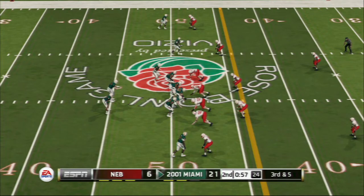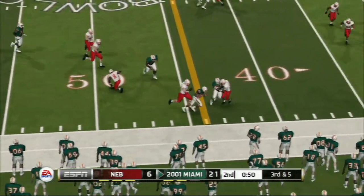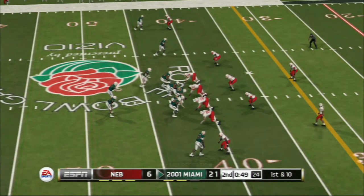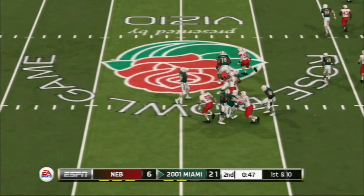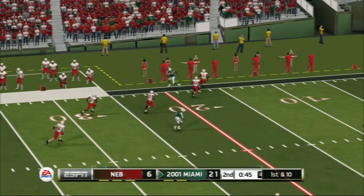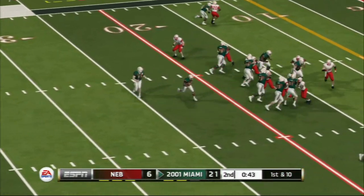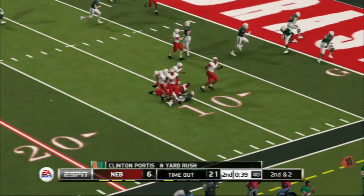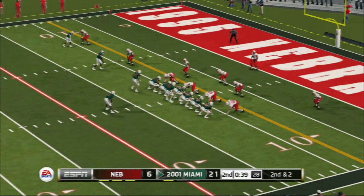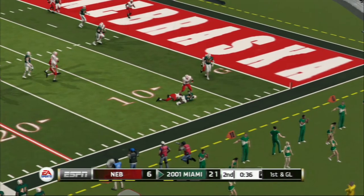Hey, check by 46. Check by 46. Here we go. Watch it for Philly. Trying to set up a little screen. Gets it to his tailback. Zips it left. Makes the grab and steps out right away. Here we go. Here's the give. The Hurricane. And down he goes. Good catch.